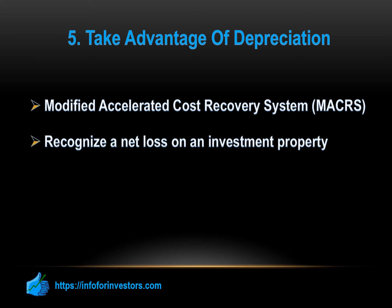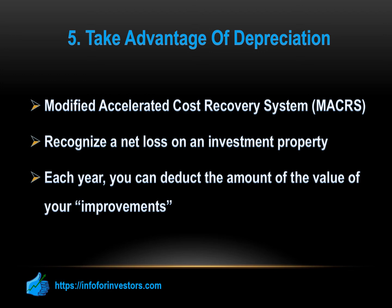This means that for each year, you can deduct the amount of the value of your improvements, capital expenditures on the property, like major property improvements and renovations, such as replacing the roof or finishing the basement. You compute it by dividing the total cost by 27.5 years and then deducting the resulting amount from ordinary taxable income for the year. Here is a simple example.